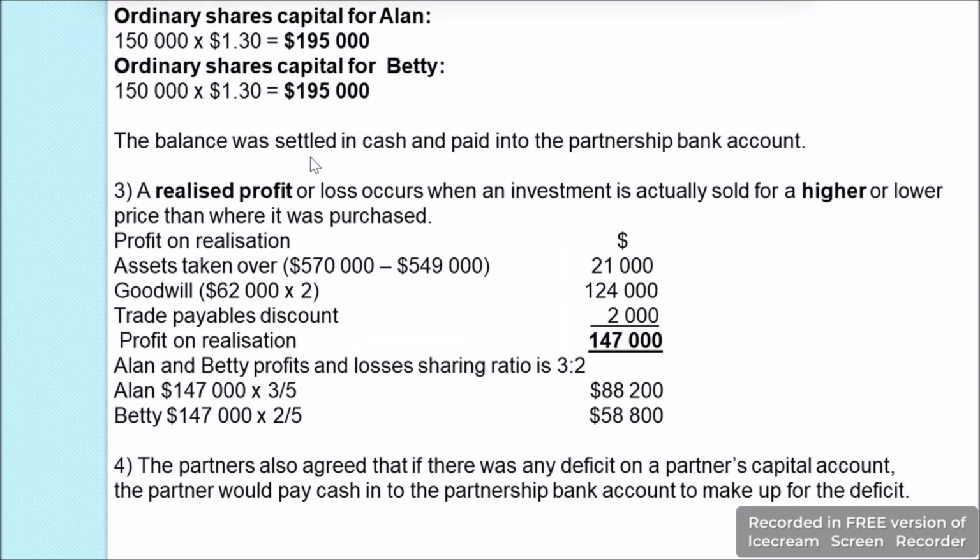The remaining balance was settled in the form of cash, and this was paid into the partnership bank account. You see, next we have to also calculate the realization profit or loss to complete the capital account for partners. So whenever there is a purchase consideration given, then it becomes easy for us to make the realization account and calculate the realization profit or loss.